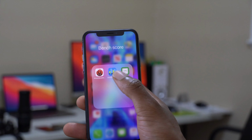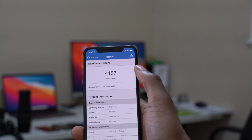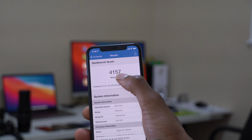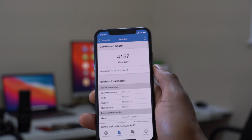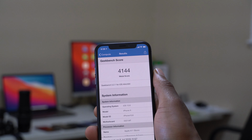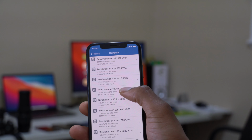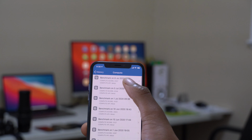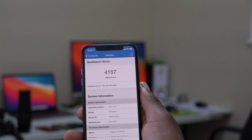So if we open the Geekbench 5 that I'm using here, and we see the scores that I just did a few minutes ago here, you can see that for compute or GPU performance, this is the 3D rendering and graphics rendering, you can see that I got 4157. Now when I initially updated my device to iOS 13.6 beta 3, the score that I had initially, as you can see there, is 4144. So you can see that it has improved a little bit within the 3 days that I've been using it. And if we go back to see the scores that I had with beta 2, you can see that I had 4150. So as you can see here, my compute performance is higher than what I had on beta 2, and that means that I'm getting faster graphics rendering and better 3D image processing.